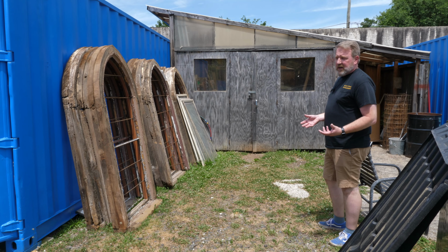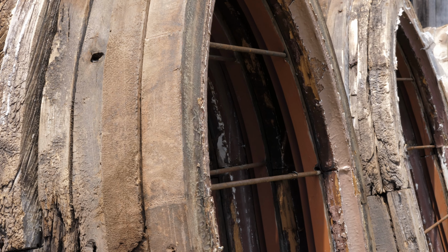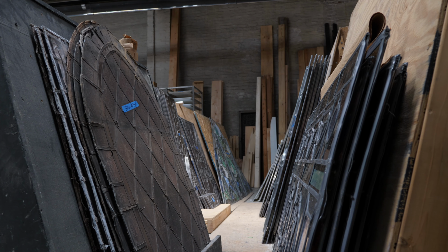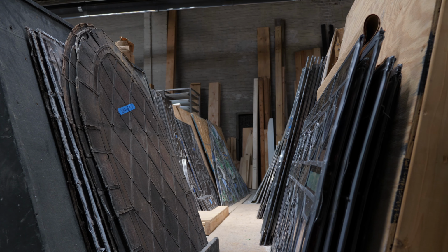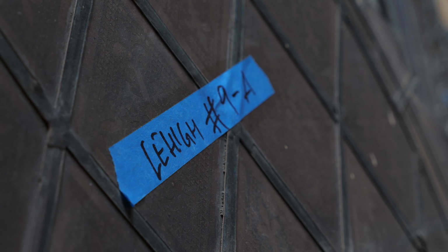So the windows themselves, in this case, arrived in their original wood frames. And I guess it was easier just to pull the whole thing out. So we chopped out the putty bevel here and pulled the panels out. These are panels that have been chopped out of the frames. Each one is labeled so we know where it came from.